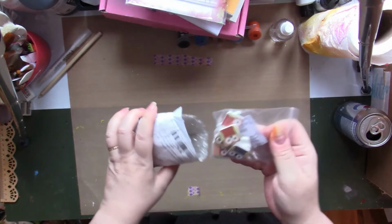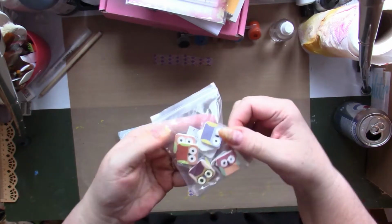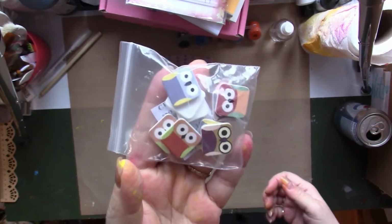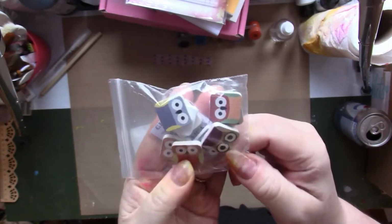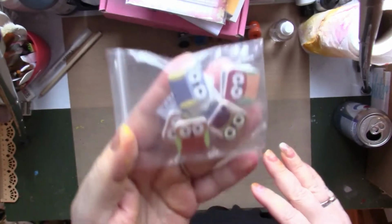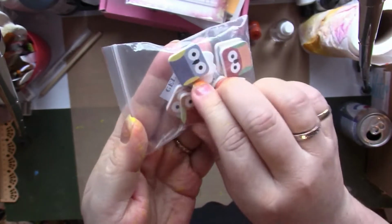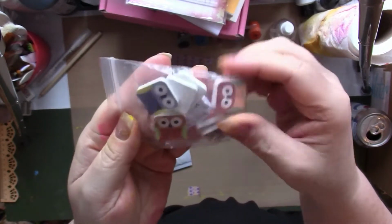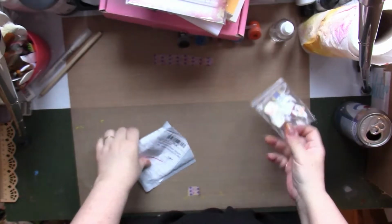First thing is, these are just absolutely adorable. They call them cabochons. I'm not sure exactly what that is, but I do know that people use them to put in resin to make things, but that's not why I got them. I got them to use as embellishments. They're little, I don't know what they're made out of, but they're hard. I love owls, so that's why we have those.